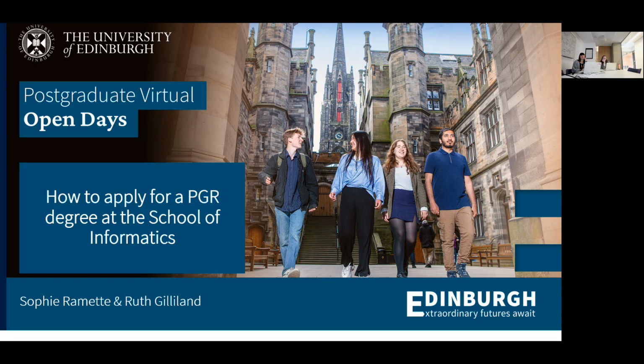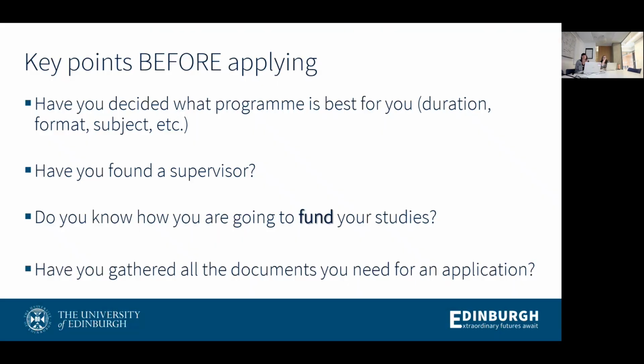This is a general session on applying for postgraduate research in the School of Informatics in general. So if you are here, it means you're potentially thinking of applying for either a Master's by Research or a PhD as part of a CDT in the School of Informatics. There are a few things to decide before you apply.